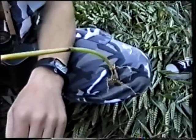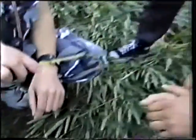Oh, that is a superb magic bend. Yeah, we should take it as a trophy. Absolutely.